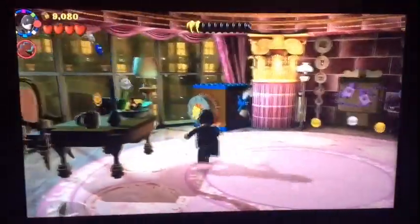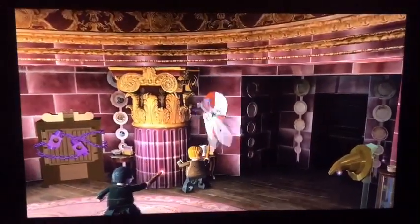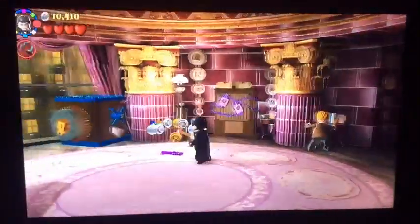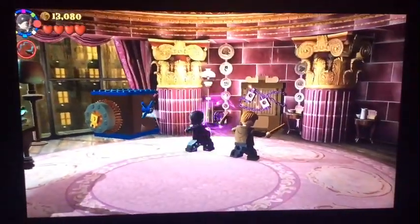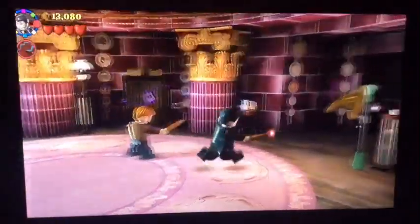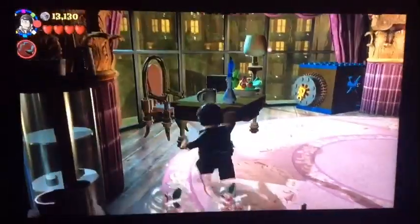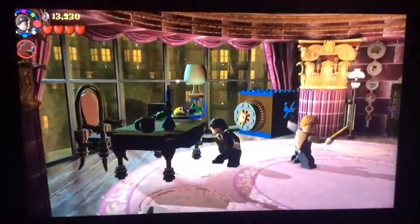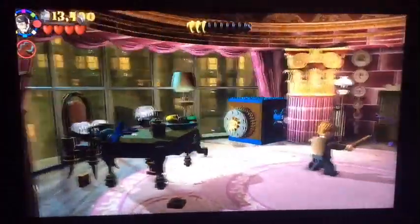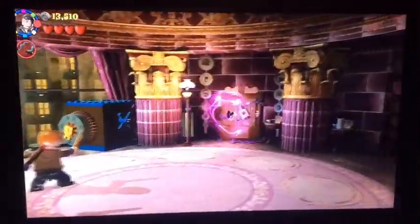Actually, let's go in. Okay, we're in Umbridge's office. Need to find that locket. Okay, we got a key. I believe it's there. Yep. Just need one more. Okay, there's another key. This is the second key. There we go. There's the last key.